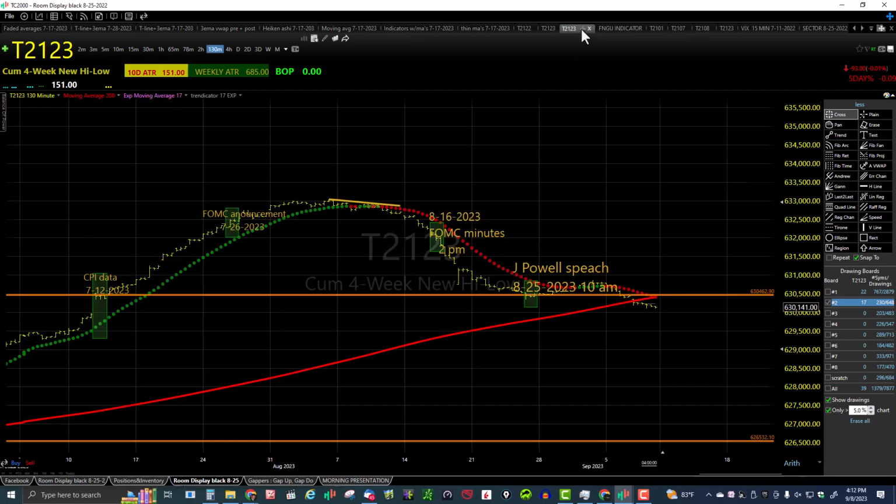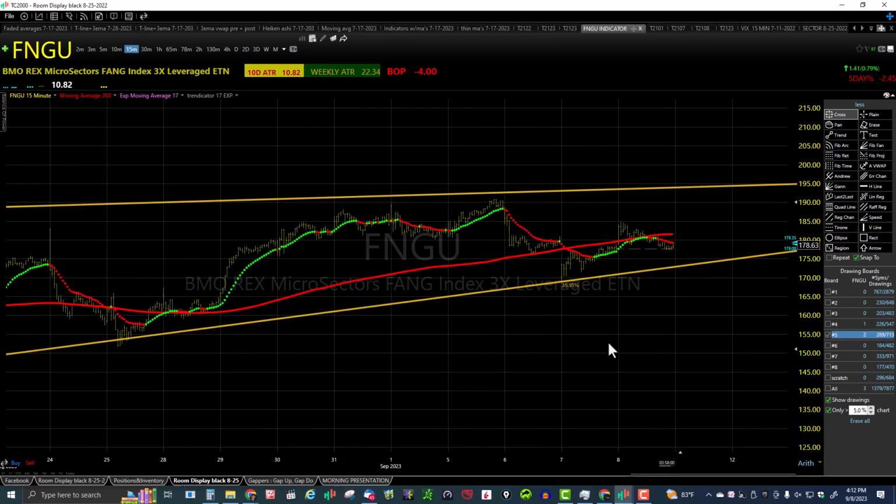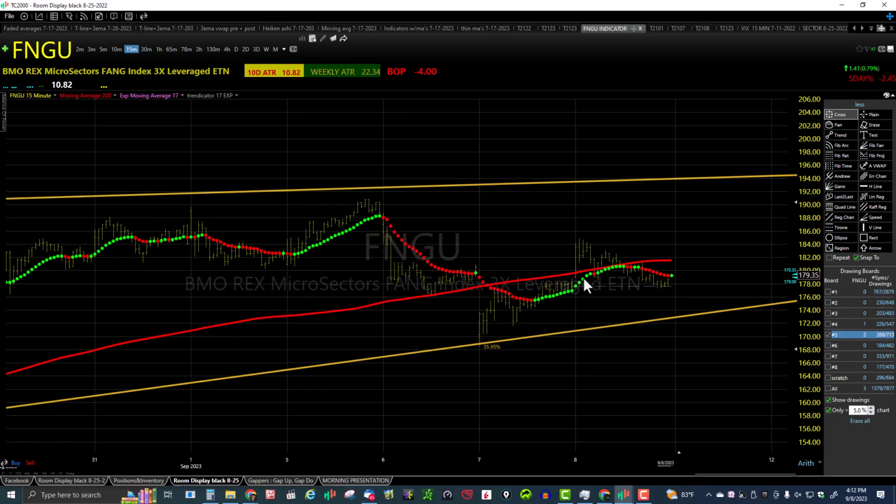And if we look at it on the 3-bar, still more selling with space between the trend indicator and the price action. If we look at the FNGU indicator, we did get some help from the FNGU this morning. You can see these green trend indicator balls, which produced that nice rally in the morning for the SPY, and then they kind of let it melt.